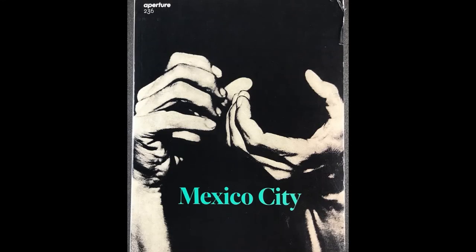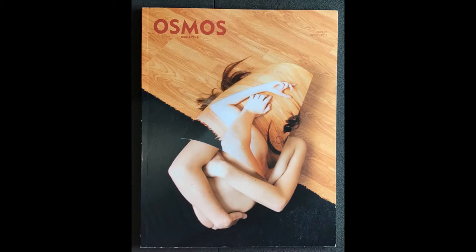Like artist books, some art magazines are projects themselves, experimenting with form, structure, and ideas. Many are inspired by short-lived experimental magazines from the early 1950s and 1970s. These mags existed outside the mainstream publishing scene.